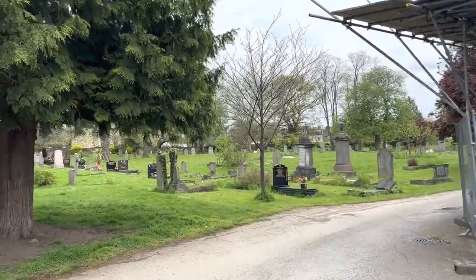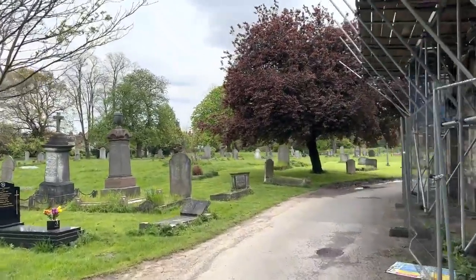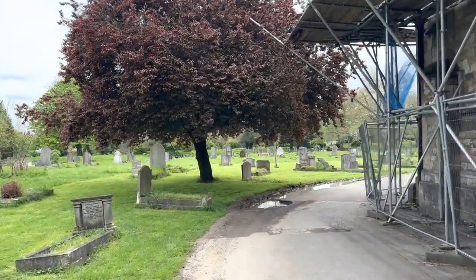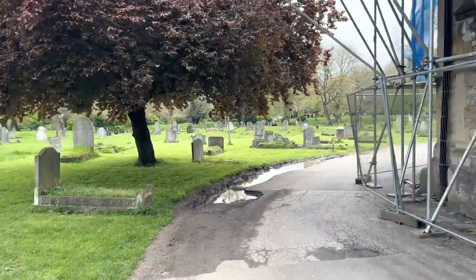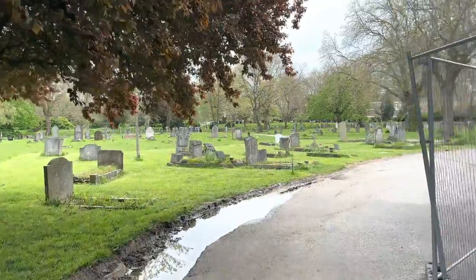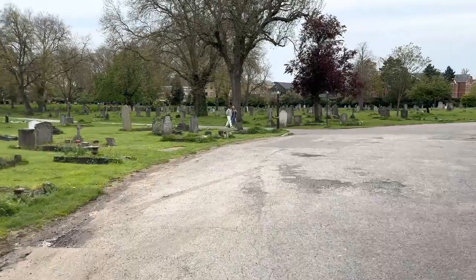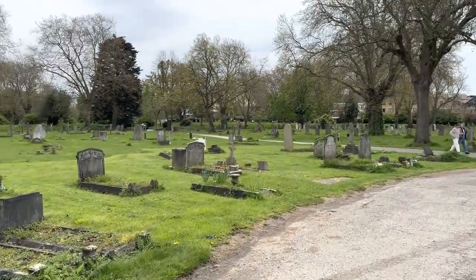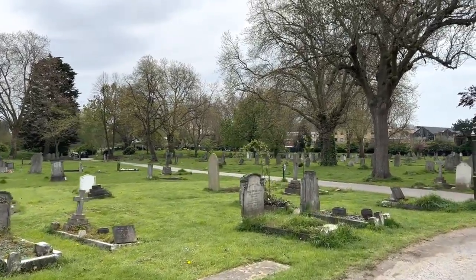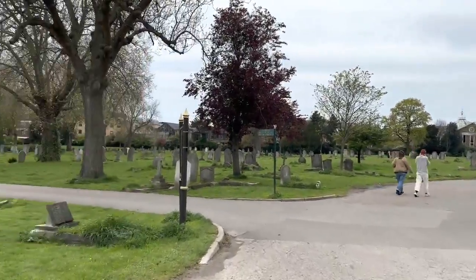It is a very, very big cemetery, actually. Come around here, it carries on quite a long way, right the way over there. So the entrance I just came in there was probably what you would call the older section. Further down there I can see some of the graves that are of much more modern design. They look newer. It's quite a well laid out place though.